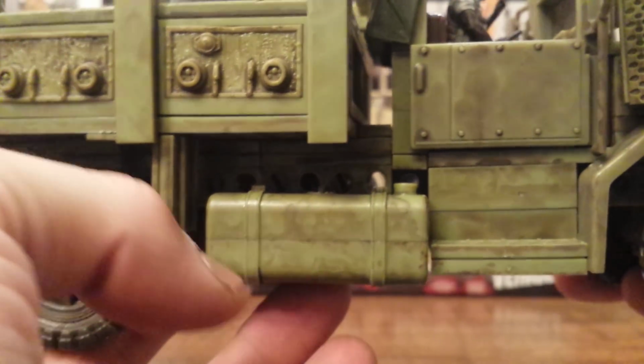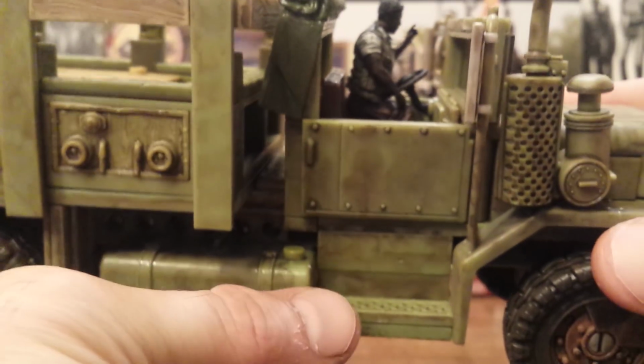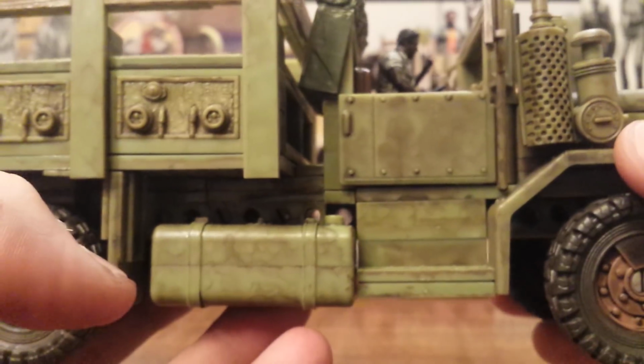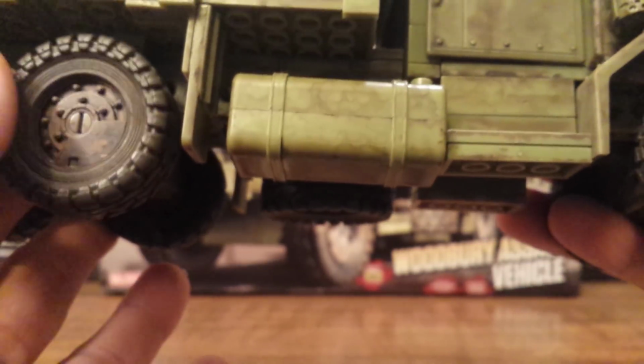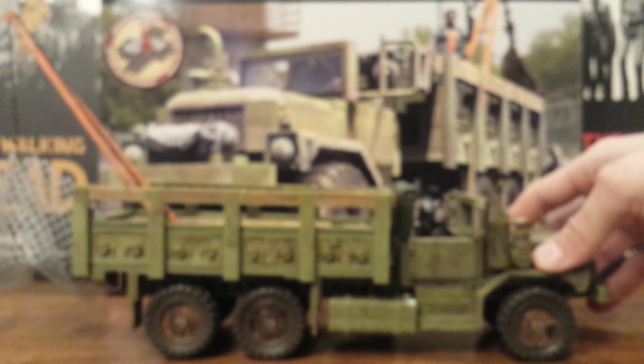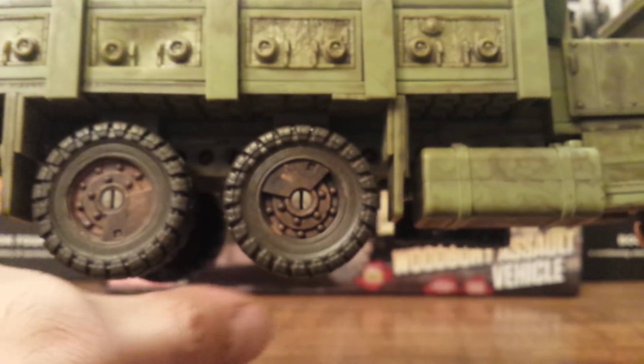Gas tank turned out really nice. Even have little footsteps here outside of the door. And these tires, they work really well. If you lay them on the ground, they will all move except for the back ones. There's something with the back ones where they don't hit totally flush on the ground.